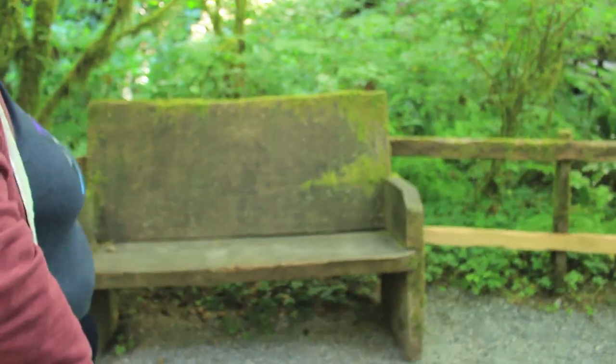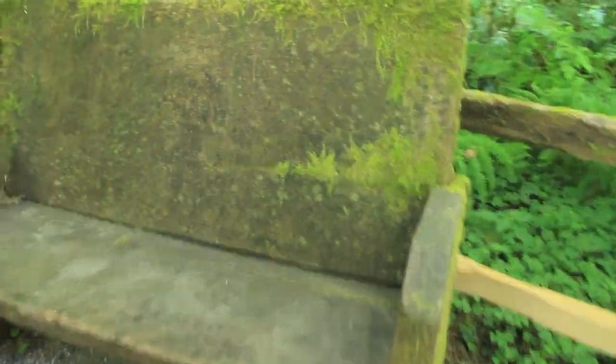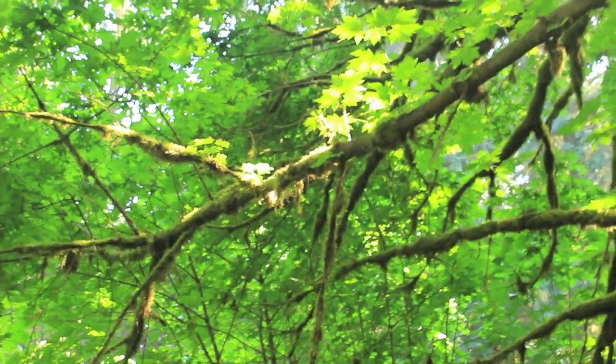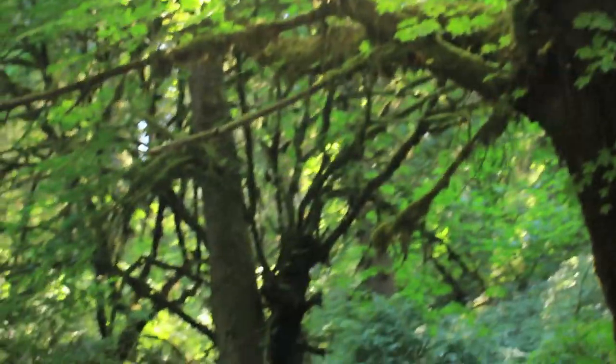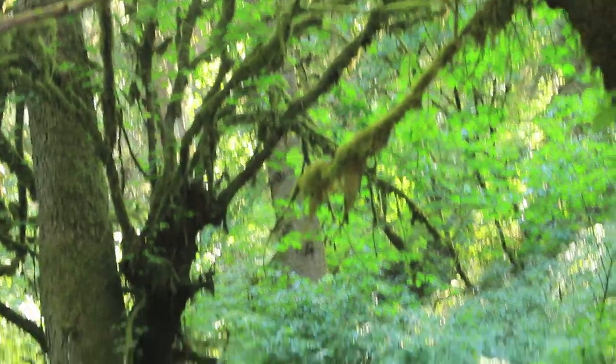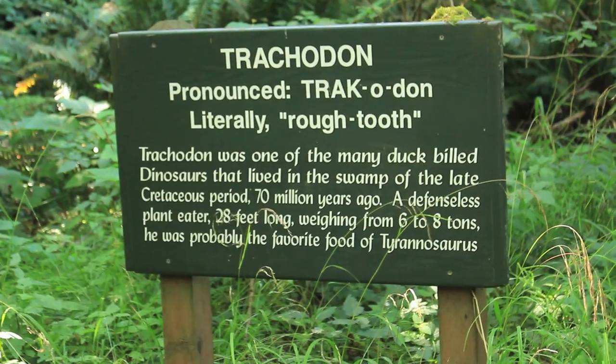Now this bench looks like it actually came from the era of the dinosaurs. Do not sit. There's precious moss. Not to be like nature, wow, but like, nature, wow. We see so little of it where we live. Yeah. Old Rough Tooth, a dentist's best friend.